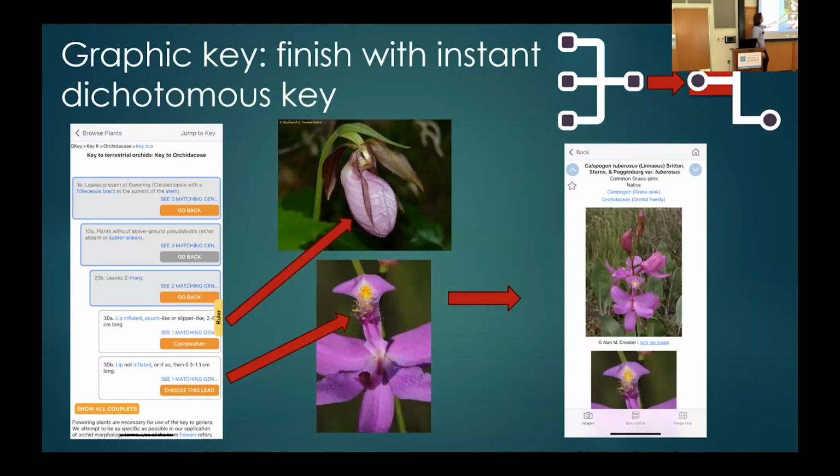It's asking you if this lip is inflated or if it's not inflated. So you can see on this species, it's kind of anvil shaped on the bottom, but certainly not inflated like Cypripedium or lady slippers above. And then from there, we can say, oh yeah, that does look just like the species I'm looking at, Calopogon tuberosus. And sometimes there's multiple species in a genus, but oftentimes, based on your geography, you're really only down to one or maybe a few options, which is really helpful.